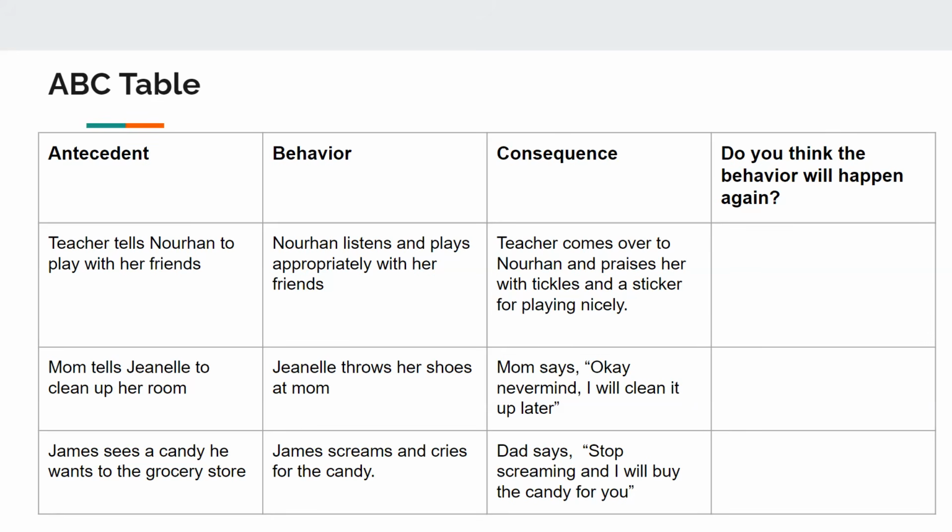I see some thumbs down, but it's actually thumbs up, even though mom reinforced her behavior by saying, okay, fine, you don't want to clean up, I'll clean up for you. And so in the future, Janelle more than likely, when she doesn't want to clean her room, is going to remember, oh, that one time I threw my shoes at mom, she let me get out of cleaning my room. Let me try that again and see how it goes.